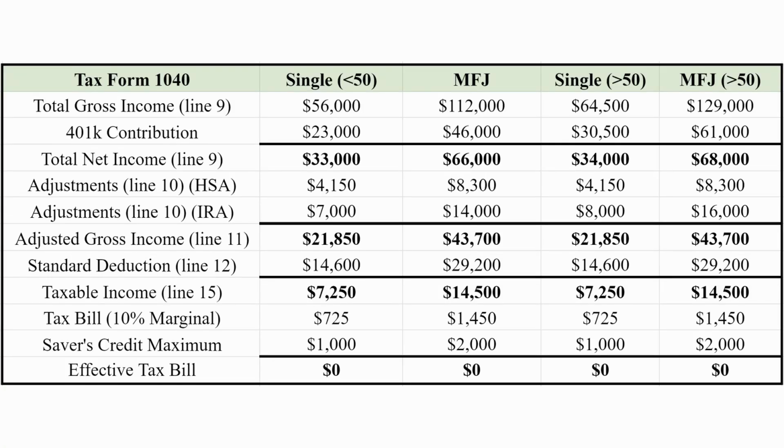So not only were they able to reduce their net income by contributing to a workplace retirement plan, they are also able to take adjustments to their income by contributing to an HSA and a traditional IRA. And then they're able to take the standard deduction to reduce their taxable income to be very, very low. And then once they figured out their tax bill, they were able to take a tax credit because they contributed to these retirement accounts. So what this really means is that the IRS wants you to contribute to these retirement accounts. They want you to grow your wealth and get rich and retire early because they are putting all these incentives in place for you to do so. And by doing so, you can make a pretty decent amount of income and still pay $0 in federal income tax. The way that I paid $0 in federal income tax is a little bit different.